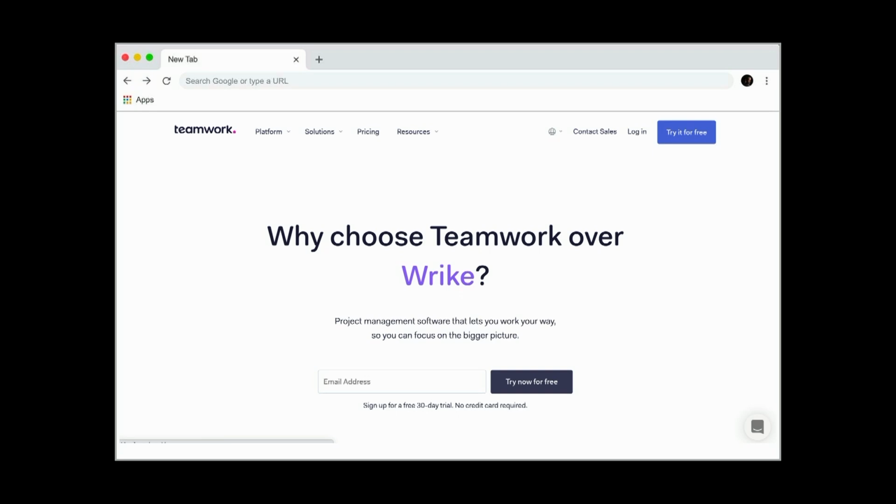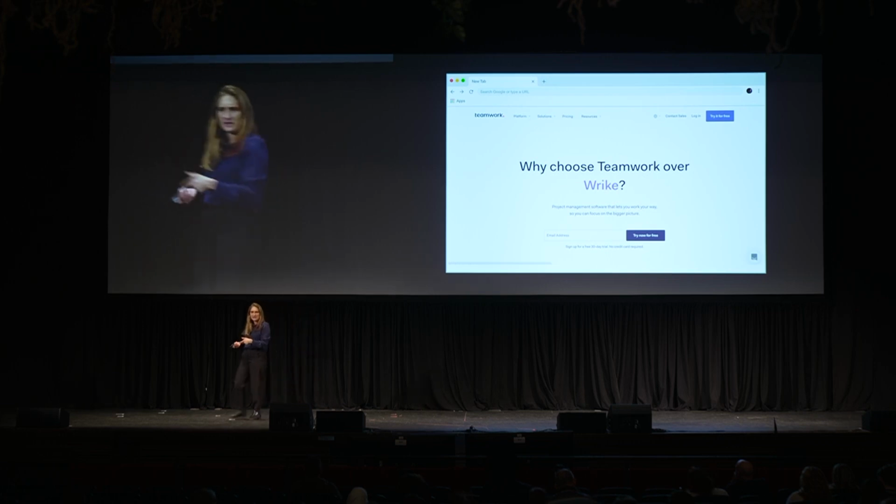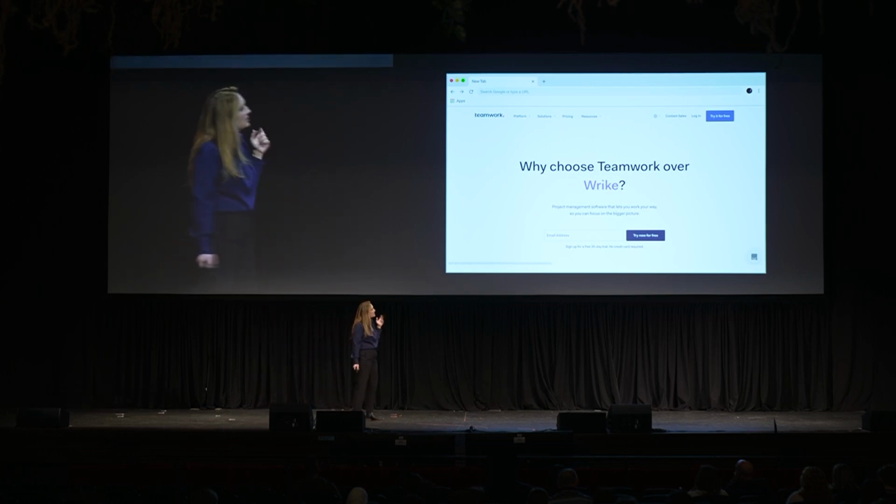And we did the same for Teamwork, which is a project management solution. And this is their comparison page, because I don't know if you know this, but people are comparing us all the time. When people go on your website, and if they've decided to donate, they're trying to figure out, should I donate here or here? What's the best place? They are comparing us. And this was the original comparison page that Teamwork had.